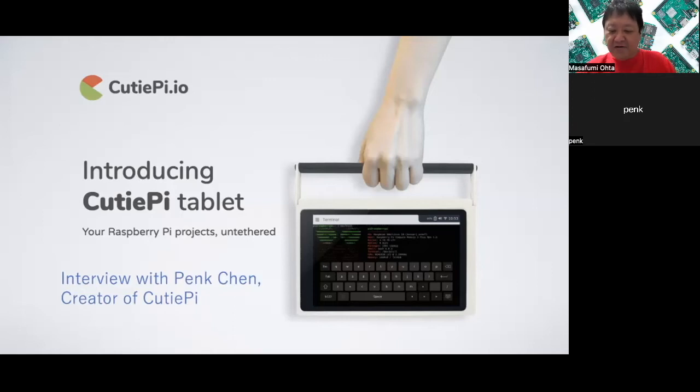Okay. So what do you think about the next step of your project? You make something with Raspberry Pi, or are you now improving your QT Pi project, right? Right. So, when we started shipping the QT Pi tablet, we received many interesting usages, comments and feedback.